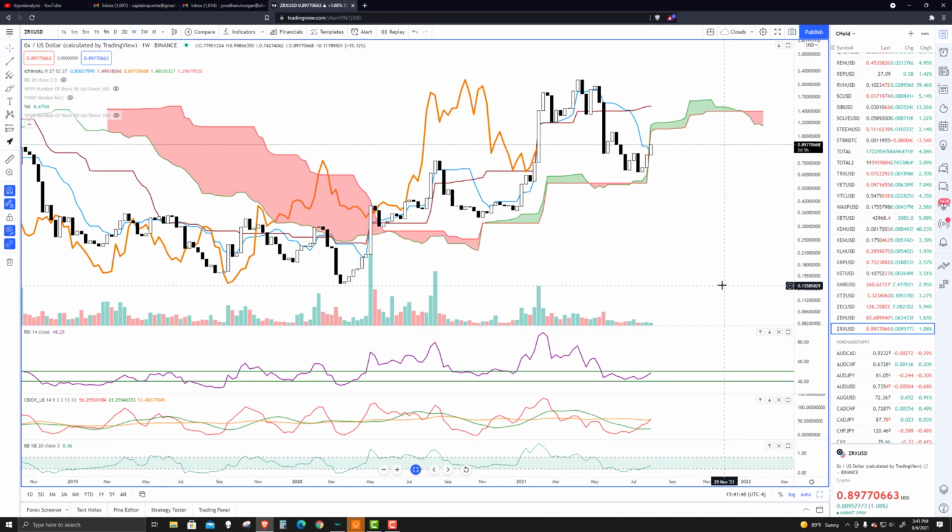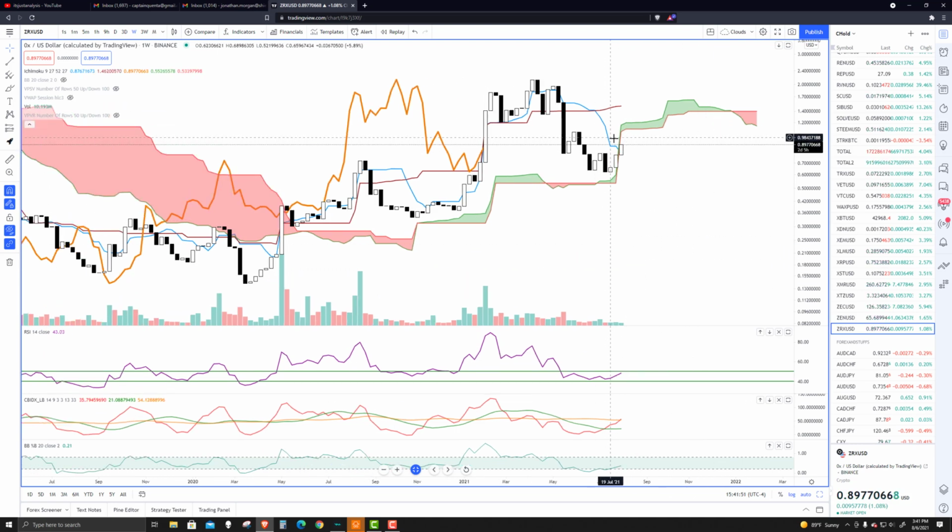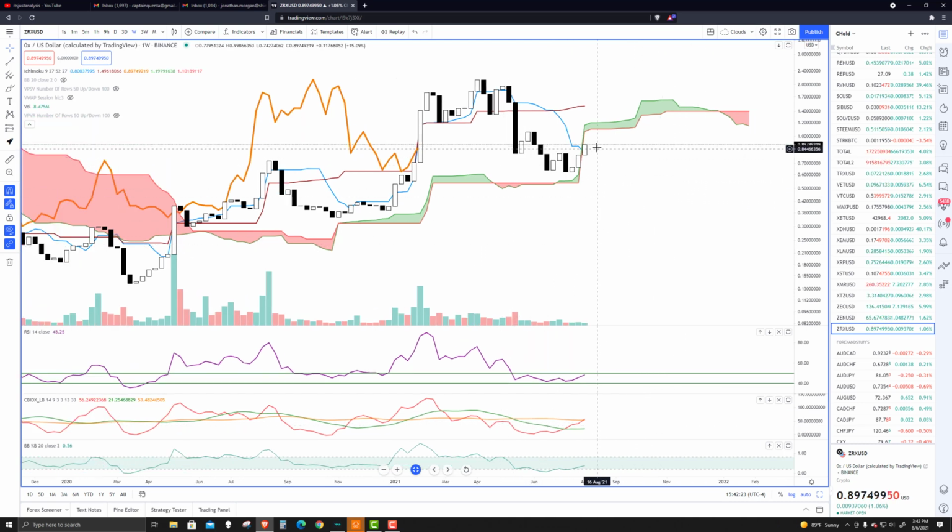On the weekly chart, it's moved back above the Tenkan-sen and crossed above the slow average here. There is hidden bearish divergence on the weekly composite index, and it's very close to printing hidden bearish divergence on the weekly RSI as well.